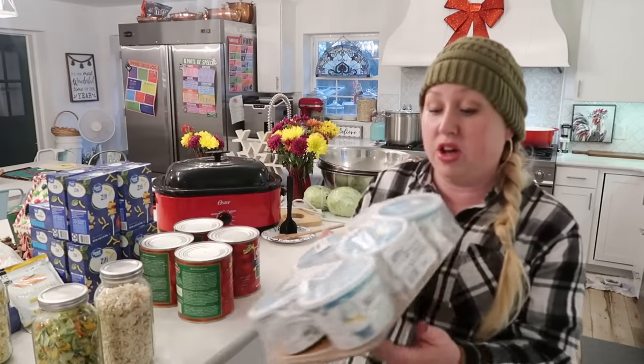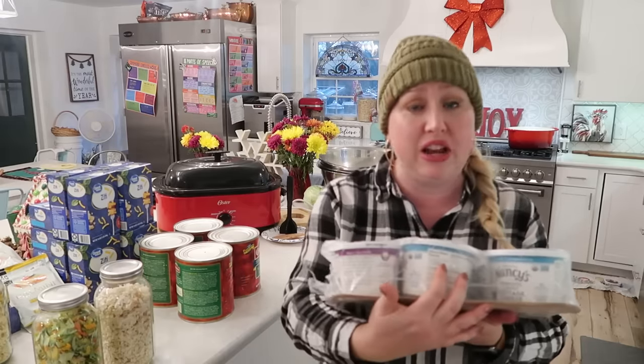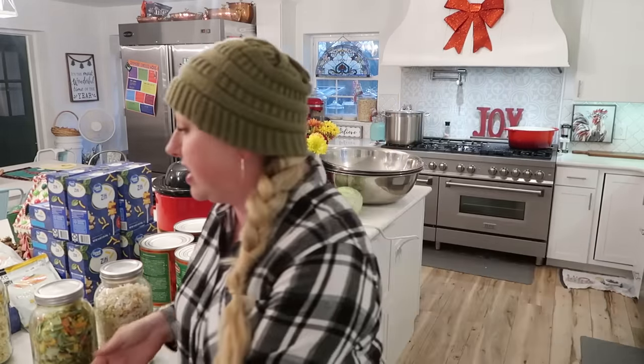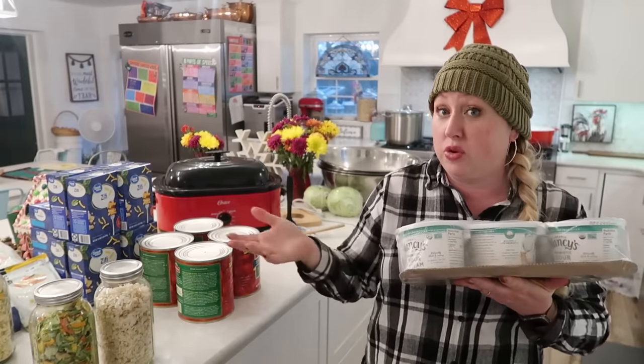I have five of the Nancy's probiotic cottage cheese left, and I have one of the full fat cottage cheese left, and these are little containers though. So anyway, I thought I would work on using these in the recipes. I also have some Nancy's probiotic sour cream, and I have Greek yogurt.